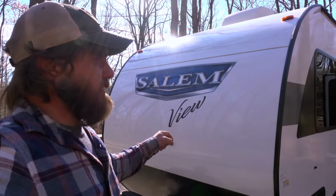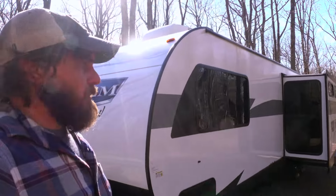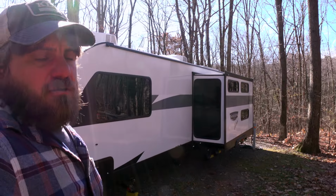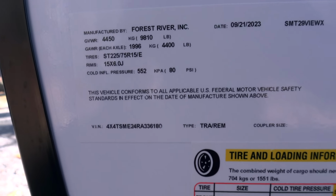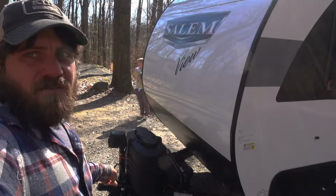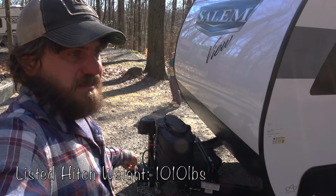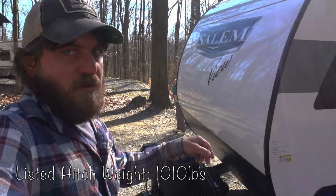So friends, like I said, 29 View, and this thing is 35 feet long. It's quite a long beast. This is the driver's side. The gross vehicle weight comes in at 9,800 and some change, and over 1,000 pounds of tongue weight is what it's listed at dry, but I think it's quite a bit more than that in reality. We'll show you why in a minute.